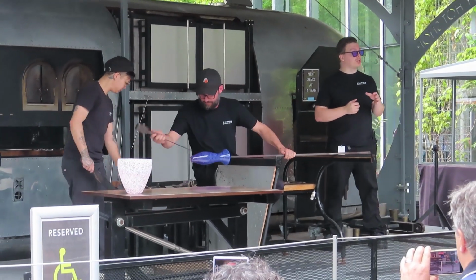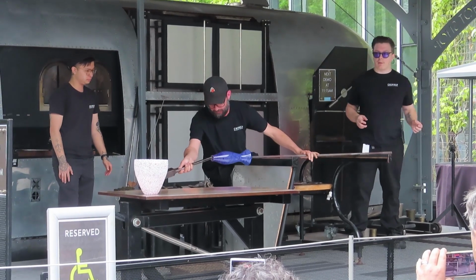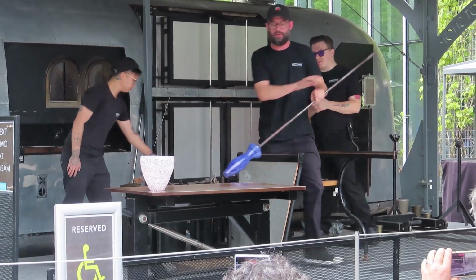Now this is a relatively small piece. If it was much bigger, you'd probably see Matt wearing a sleeve all the way up his arm. They would probably have bigger paddles in their hands, but this is pretty small, so we're going to stick with those two paddles in our body.